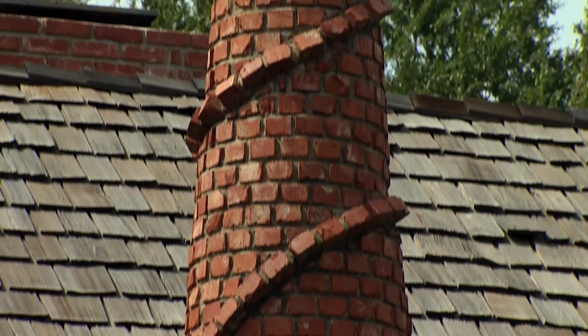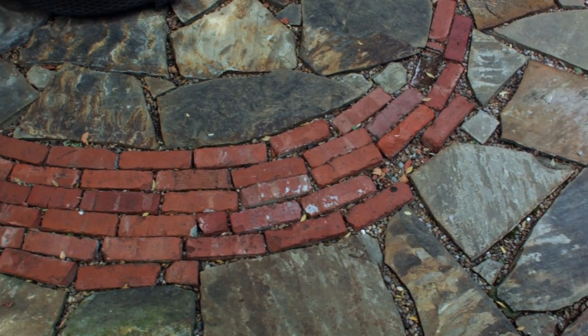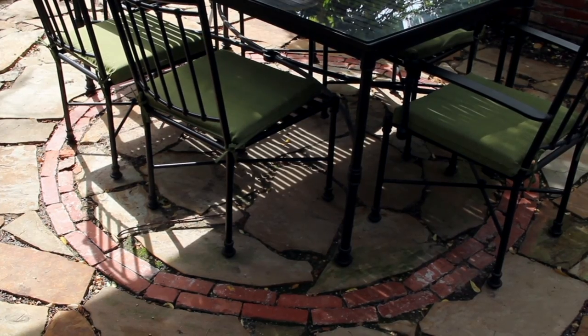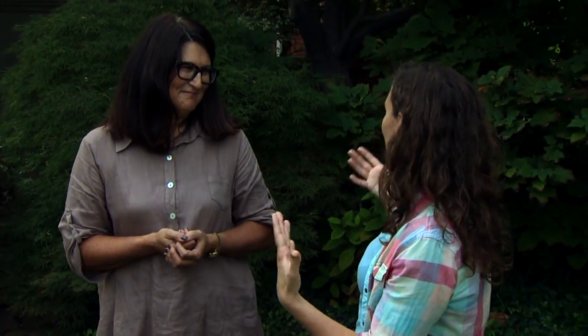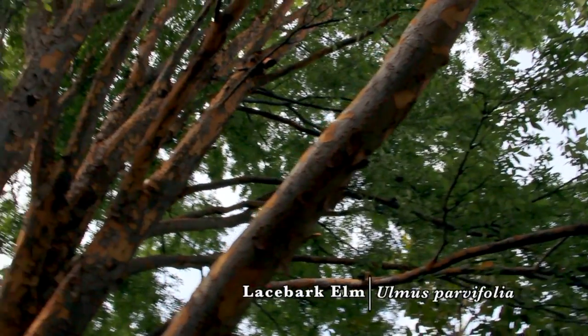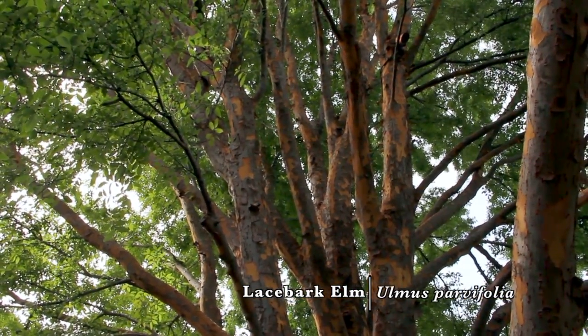The brickwork is really interesting. I have a round chimney and it has circular brick around it. There's circular brick here and then in the dining area as well. So it's pretty cool that it's been replicated and is part of the house. It's a very nice connection there. And even some of the plant material, as I look around, I feel connection. We have these two beautiful lace bark elms with the orange bark, reflecting back the brick.